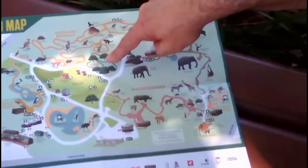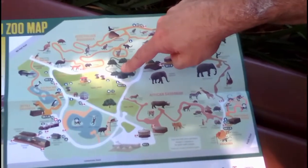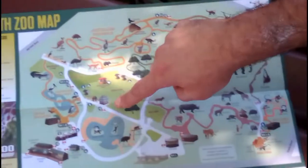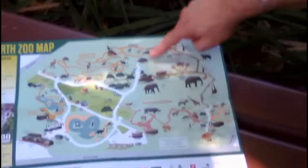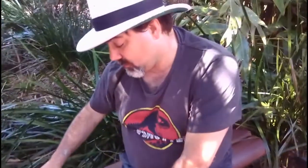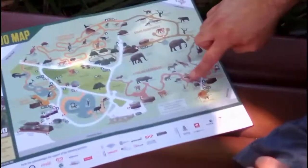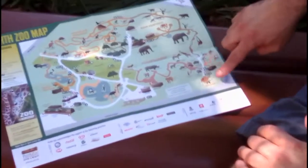And then we might see what time it is, because we might stop off at the main lawn area and have lunch then. But if not, we'll keep going and have a look at the elephants and some of the Asian rainforest animals, and then maybe we can have lunch. After lunch, we can have a look at the African safari. That's where the giraffes are.